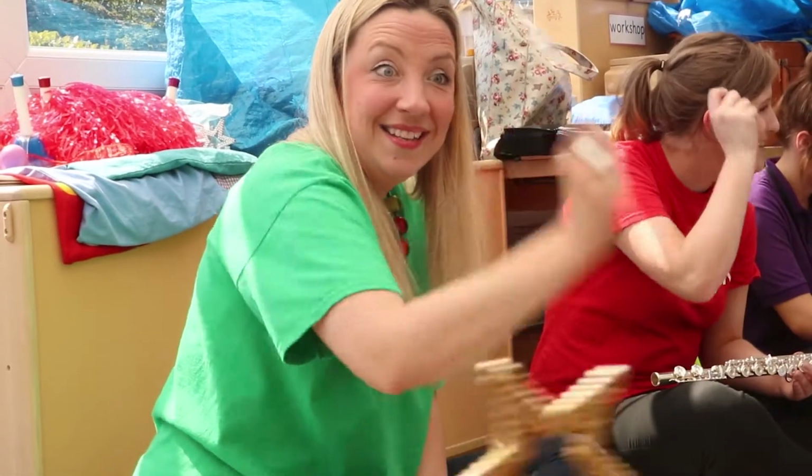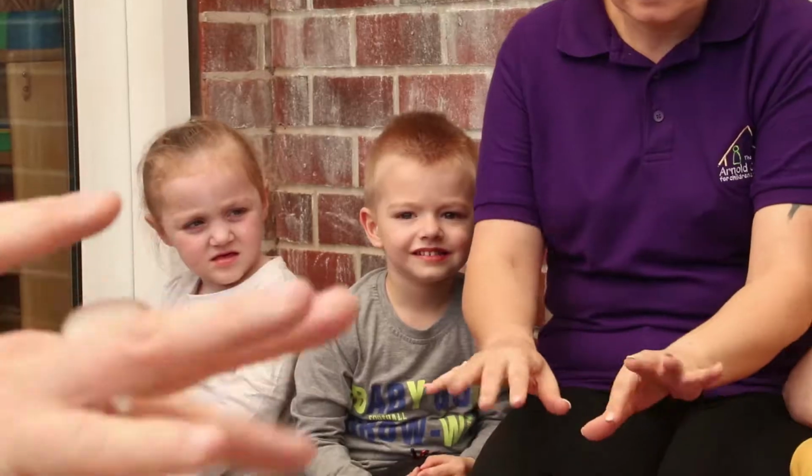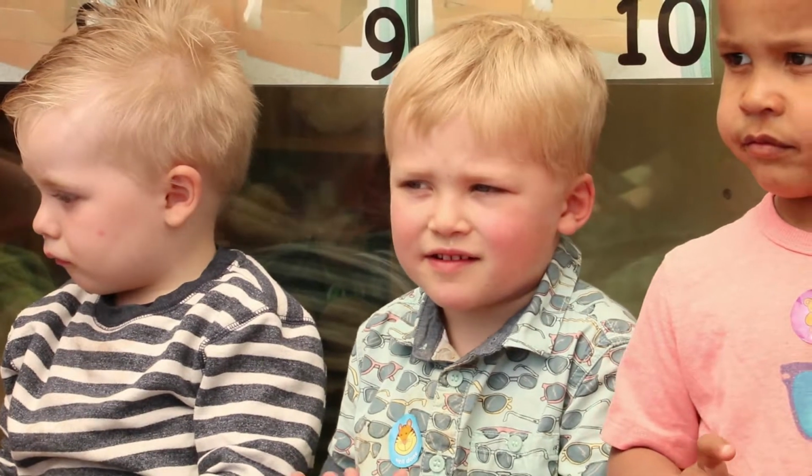Warm up your voices with vocal sounds that link to the next song. For example, pop, pop, pop, or wee, wee, weasel, or wiggle, wiggle, wiggle, up and down.